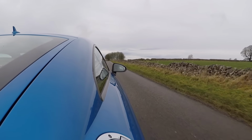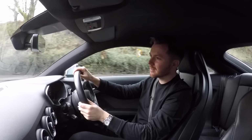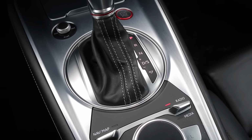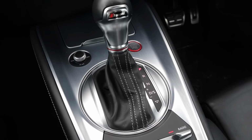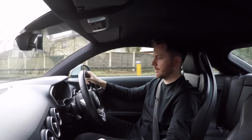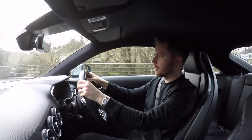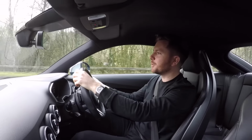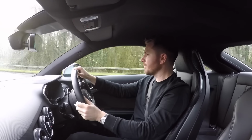This car will deal with 0 to 60 in 4.5 seconds. It's properly quick. You've got these drive select modes. So if I select dynamic, there we go. Pop it into S, shall we? There we go. Just approaching the bypass, so if it's all clear and safe to do so, I shall put my foot down.